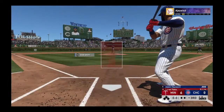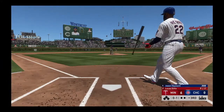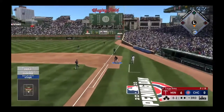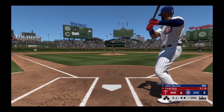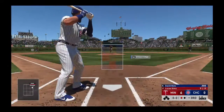Bottom of the inning now. Settling in now, Jason Heyward. Just gets a piece of it. Strike one. Heyward. And right into the shift. But this will get foul for strike two. Into the windup. Here comes the 0-2 pitch. And the sinking fastball called strike three. And that's out number one.